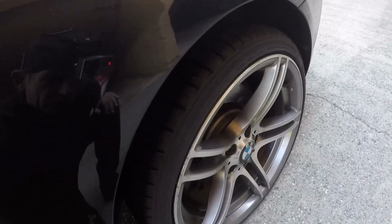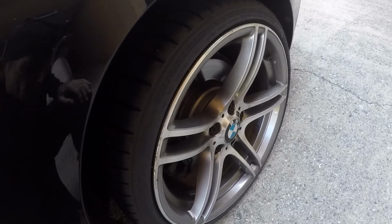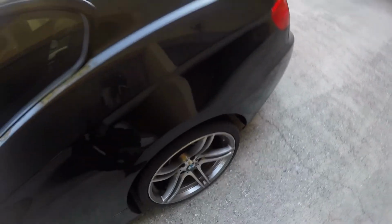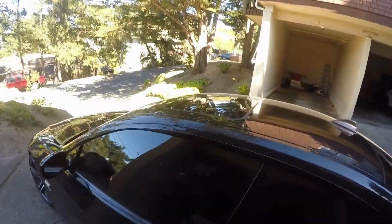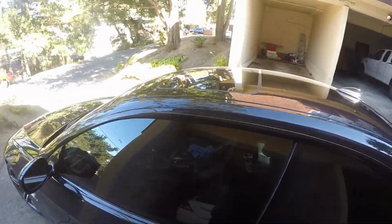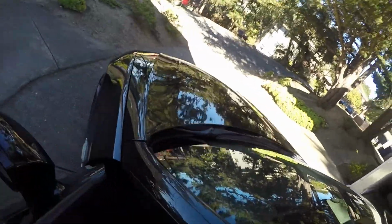So my Michelin Pilot Sports got down to about 3 millimeters in the rear and like 5 in the front. And I was always told, get rid of the run flats, you'll have a better experience. So let's go take it for a ride. I gotta go do some errands. So let's go for a drive and test out these new tires.